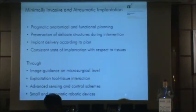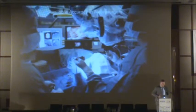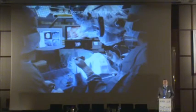Okay, and now I talk about this cochlear implantation story, and before I do this, I show you a picture from a neurosurgery OR. Do I have a laser pointer? I know I have one. I don't know how many of you are familiar with image-guided surgery.